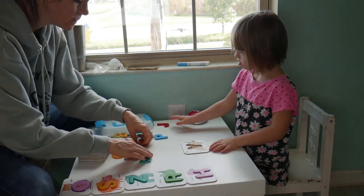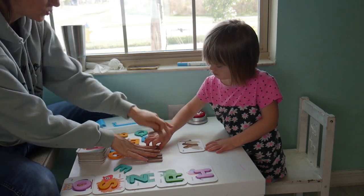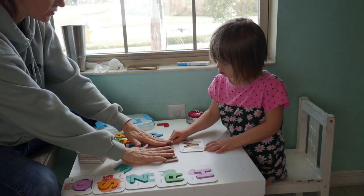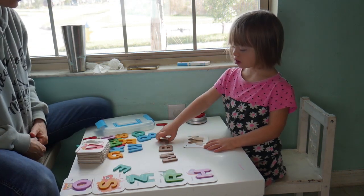H. Which one is it? Let me put the letters down. Yeah. Which one is it? Wait, freeze for a second. Look at them. Pick your finger up. Look at them carefully. Yeah. That one.